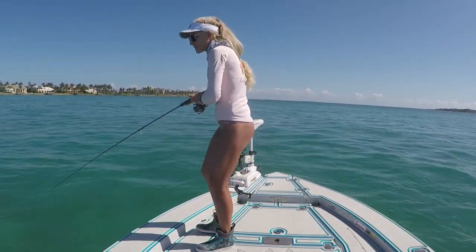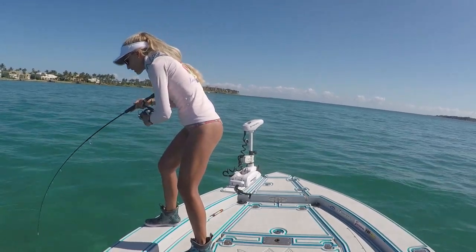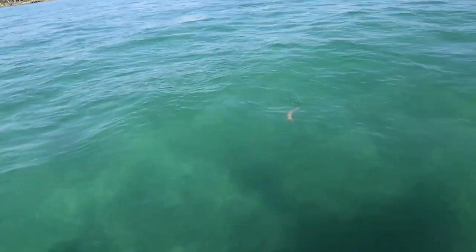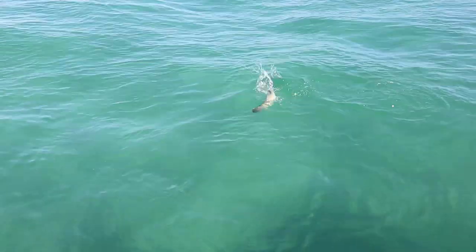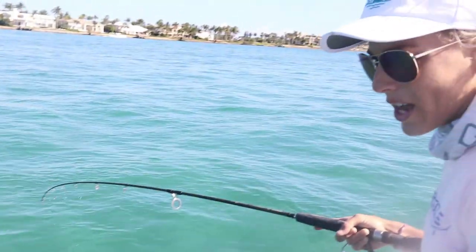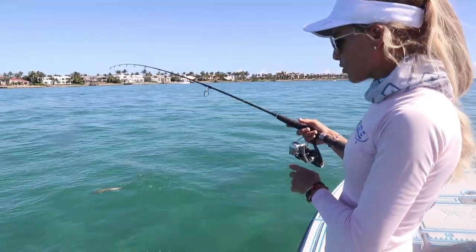What do we got? Looks like it's another bonefish. Heck yes. That guy fought hard, dude. Nice. Look at him. Gorgeous. Hooked perfectly. They're so cool. Bonefish are such a special fish. And you don't eat them, so don't ask me if we eat them. We don't. It's strictly catch and release.